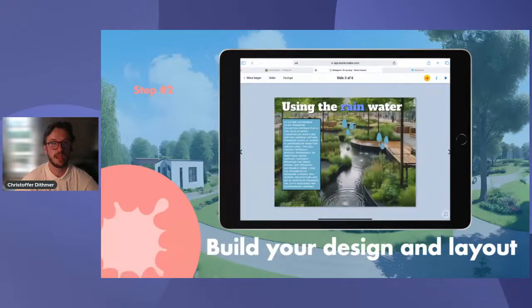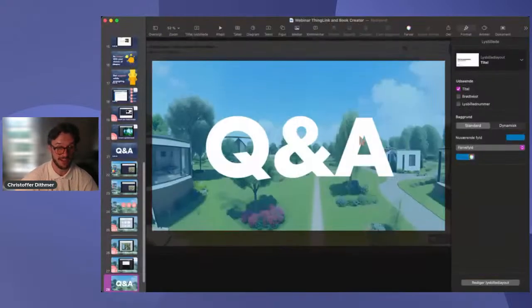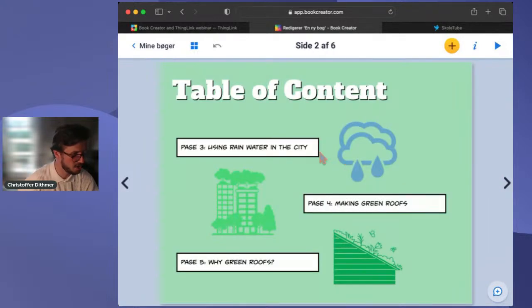Creating a Book Creator. Then we will have a look on how can we create our layout and design in Book Creator. And then I think that's why you're here at the webinar. How is it possible embedding ThingLink projects inside your Book Creator book creations? So not Q&A yet, sorry for that, but I have to change my screen again. So I'm ready in just a second. And let's have a look at the Sustainable City Book Creator book. And afterwards, we will look at how can we create a story about Little Red Riding Hood, Rødhætte, in Danish. So this is just to show you how we can embed projects from ThingLink inside Book Creator.